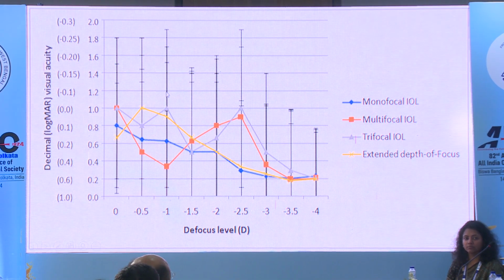Why 2 peaks: again, there is some amount of loss in one area where there is no elongated focus. They just have 2 focuses. But when you see any of these extended depth of focus lenses, they have good distance vision, a good amount of intermediate vision, and a considerable amount of near vision, up to 2 to 2.5.